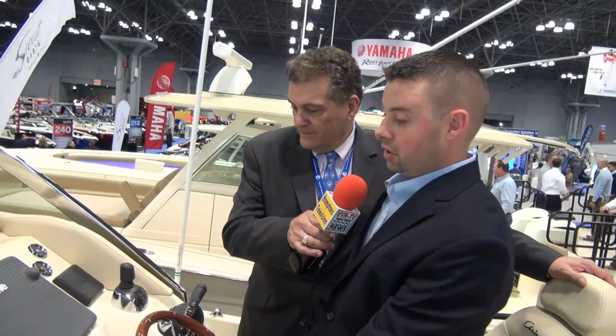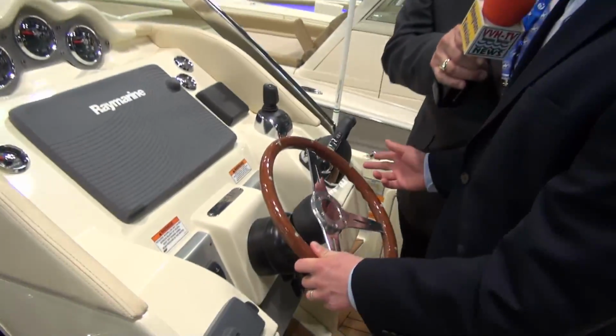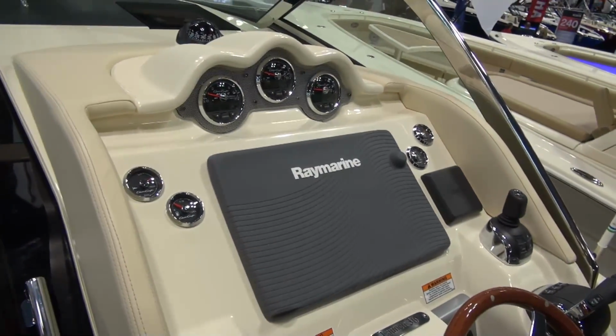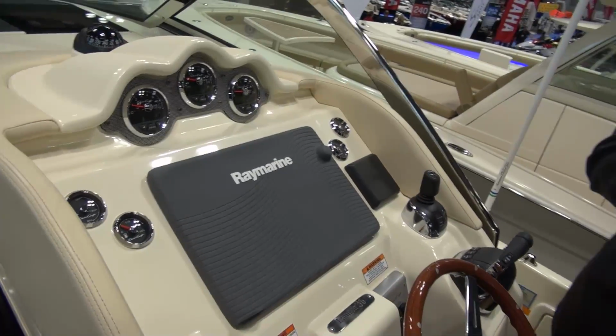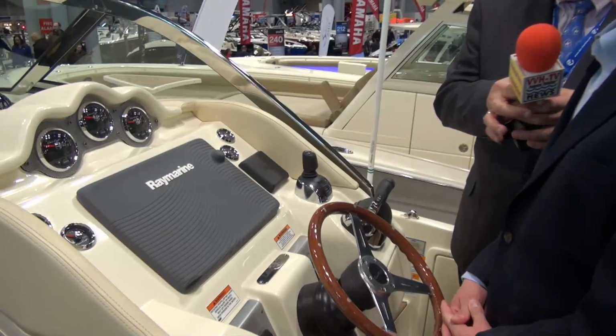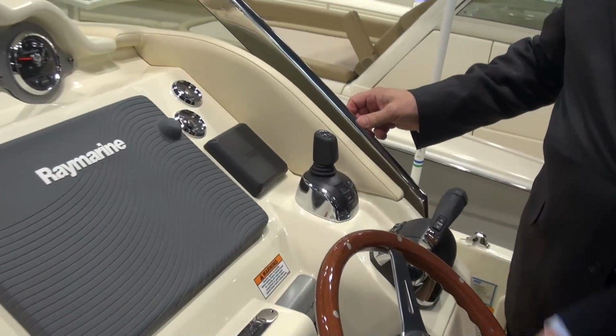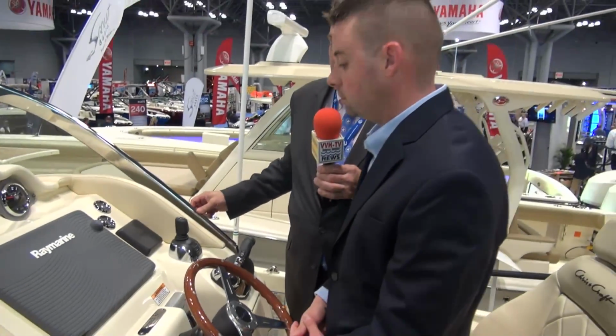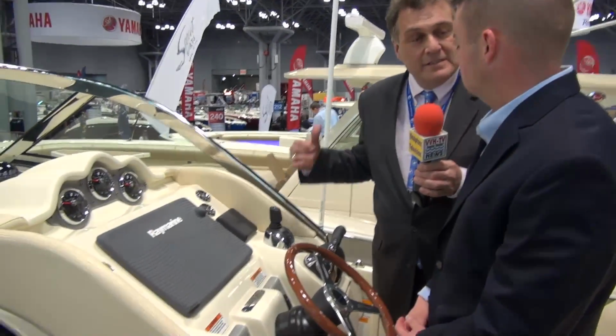Please climb aboard. Here we are at the helm of the new 36 Launch. This one is powered by twin Volvo D6s. They're 370 horsepower engines, a lot of power for this size boat. It has a joystick control, which if you've ever seen it in action, it's really incredible. A little tap and it'll bring you right over.